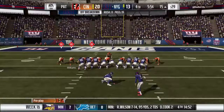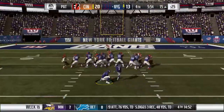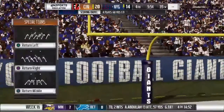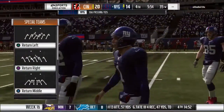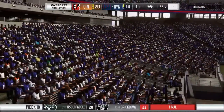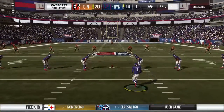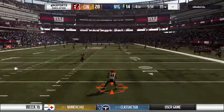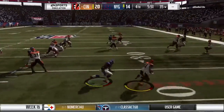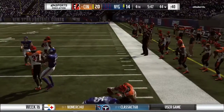The lefty Tavecchio now to add the extra point. Tavecchio good on the extra point. And now things get a bit more interesting here in this fourth quarter. Tavecchio now to kick this one away. This one fielded at the 5. And that should give his guys a spark.